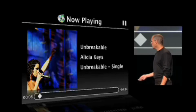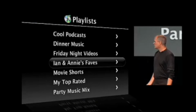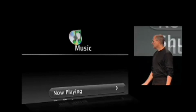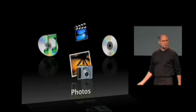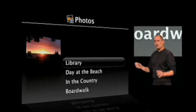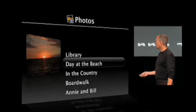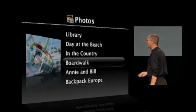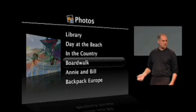So a totally new way to enjoy my music from across the room, see my album art. It's pretty great. So I can go back here, pick something else if I want to, or go up and say, okay, let's take a look at photos now. What can I do with my photos with Front Row? Well, I can see all the photos I have in iPhoto. I can see my photo library, or I can go down here and pick any one of the albums that I have in iPhoto, like Boardwalk, and if there's a slideshow set up, I can just push the button and it will play.